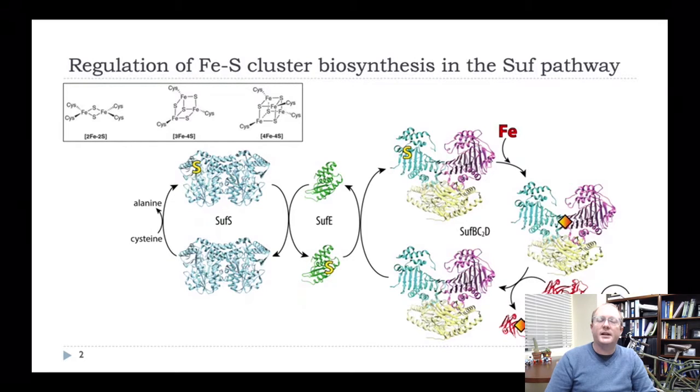Problems in the human pathway lead to several human diseases, so we're interested in understanding overall how these different pathways function. But more importantly, in the bacterial pathway, there are a number of bacteria for which this is their only mechanism for making iron-sulfur clusters. If we can better understand the function of each of these proteins and how they work at the molecular level, then we're in a much better position to design small molecules that could disrupt their function and be potential antibiotics targeting a brand new system.